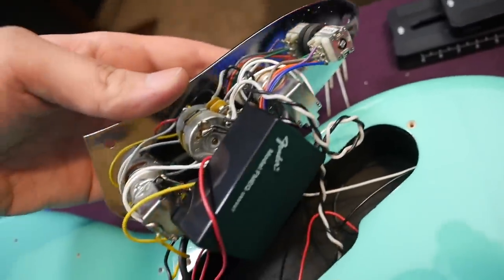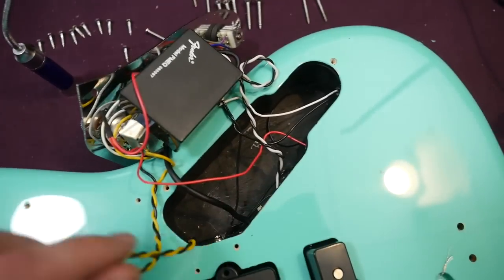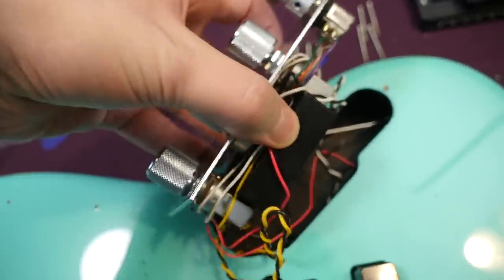But here's what these things look like underneath. Just a whole mess of wires. They've got so much stuff piled in here, they actually had to enlarge the route just a little bit. Let me tell you, I'm having a hard time getting things back in here. If you want to know the real reason why this is a regular pot and they didn't throw something else on here, it's because they had to use that space in order to fit the preamp.